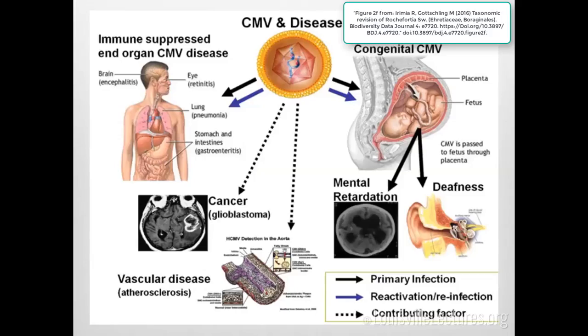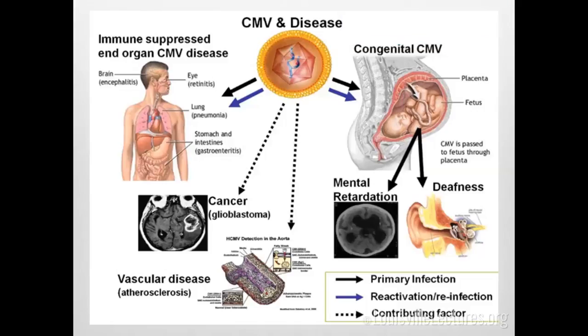And just for an idea, you guys already know this. Here's your virus, right? And then if you're immune suppressed, you get end organ disease that can affect mainly your eye, but it can also affect your brain. You can have encephalitis. Pneumonitis is extremely rare. So don't freak out on those patients where you do the BAL and you have pneumocystis and CMV and you're like, oh, which one do you treat? The pneumocystis. The CMV is probably just hanging around there. Pneumonitis is rare. And of course you can have colitis, esophagitis, right? Those are like big ones. And then, of course, congenital infection is there, and that can lead to problems.